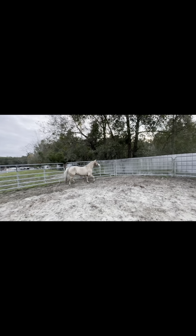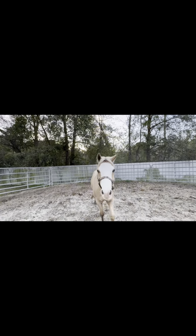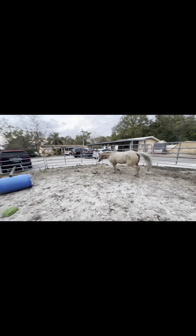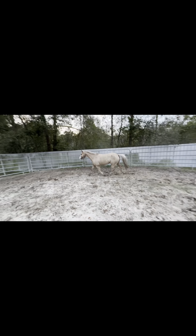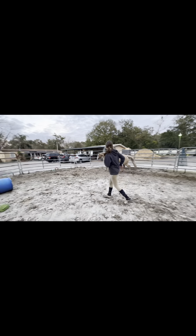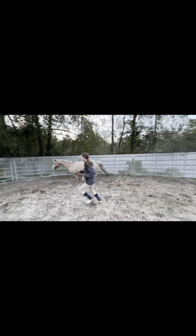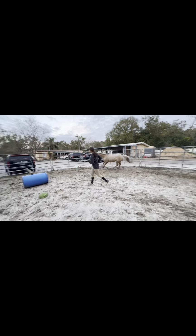Should we put the jump up? Frankie! Now he's gotta go do this jump. Can you trot it? Yeah, you can trot it. Good boy. Should I do Liberty with him? Have fun. Good boy, Frank. Yeah, Claire. Oh, yeah. Claire's getting her cardio in.